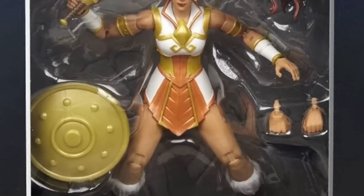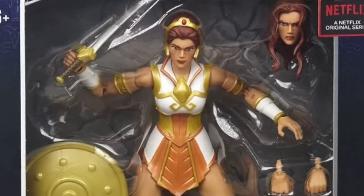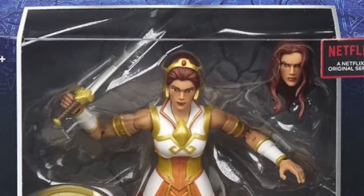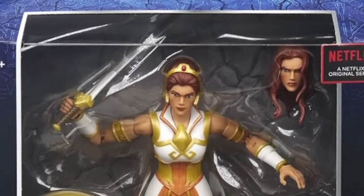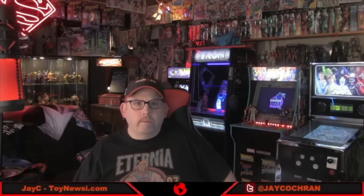So you do get alternate heads. You do get the standard, with the crown piece and the hair up, and then you get one with the hair down. She comes with her sword and shield and alternate hands and everything. So definitely, to me, I already have the previous Teela, but I will definitely pick this one up as well.